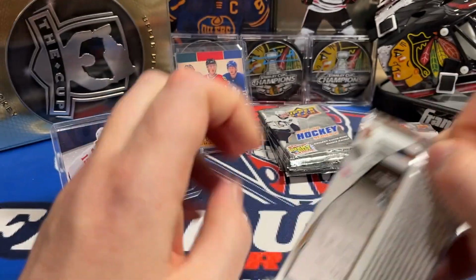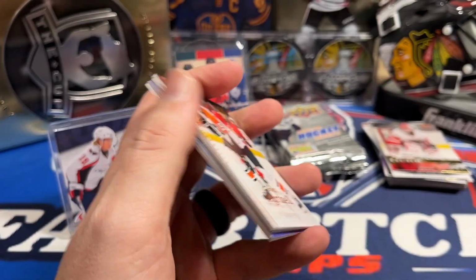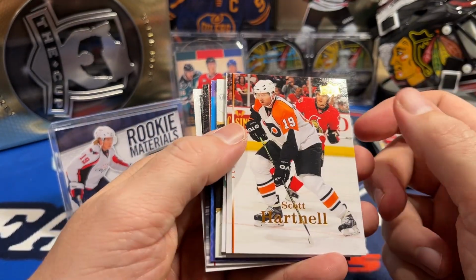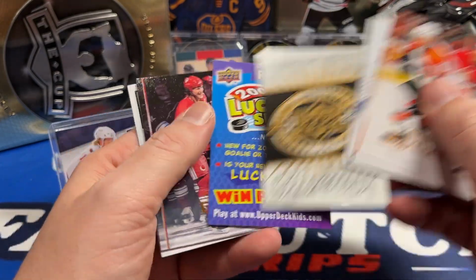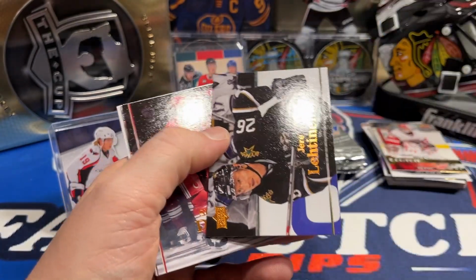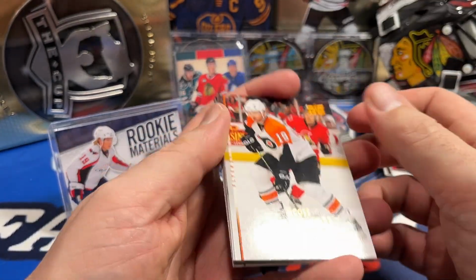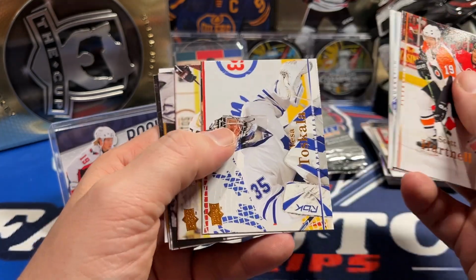All right, this one feels thicker too. I wonder if this is just like one of those Upper Deck anniversary preview things. Yeah. Oh, we doubled up. We got both. Wow. Okay. Well, double advertisements. Scott Hartnell, Marcus Naslin.